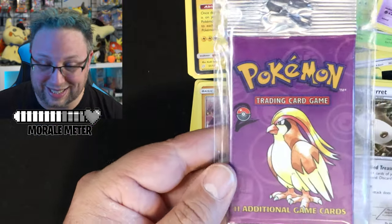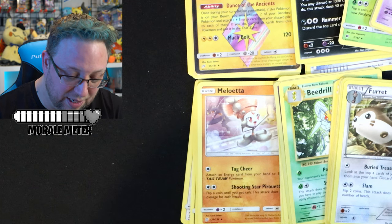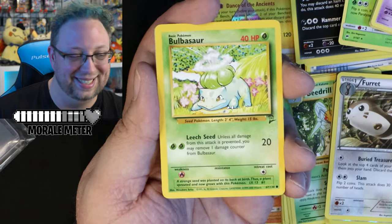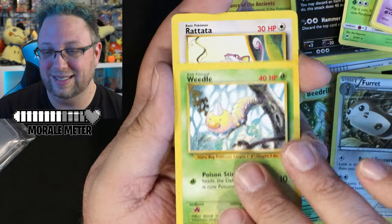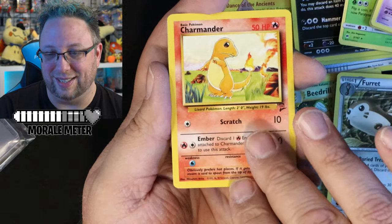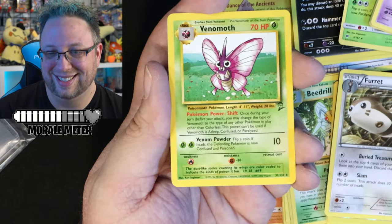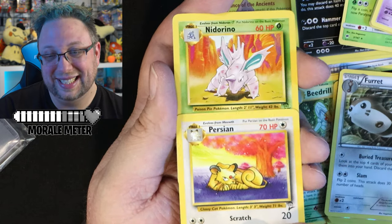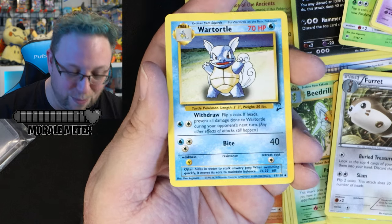We have one pack remaining. It is the Base Set 2 long foil pack, and we're gonna open it. We need some kind of redemption. No online codes for this one, and I don't even know what the pack trick is. So here we go anyway. We got a Bulbasaur. We got a Weedle. Rattata. Metapod. Charmander. Energy, fighting. Energy, water. We got a Venomoth. We got a Persian. We got a Nidorino. And we got a War Turtle.